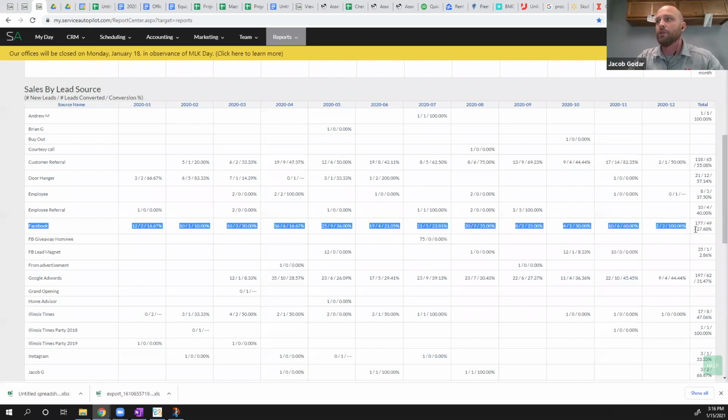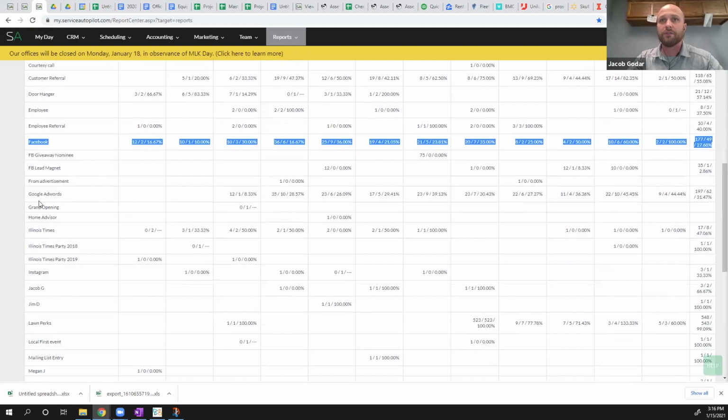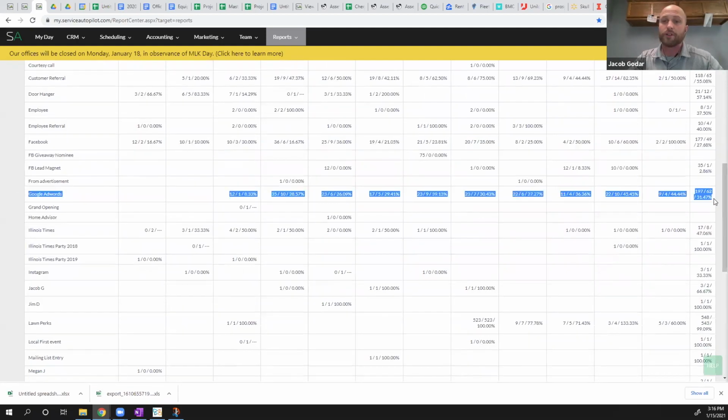Now, when you look at Facebook, this is one that we do a lot of, and you can definitely spend money on this and get this to speed up. It fluctuates anywhere from the high 20s to almost up to the high 30s, maybe low 40s, depending on what part of the year it is. So that's one of our favorite ones. We love Facebook. We love Google AdWords. That's another heavy producer for us. It's very hard to differentiate between Google AdWords and your website, so it's kind of a blended total.